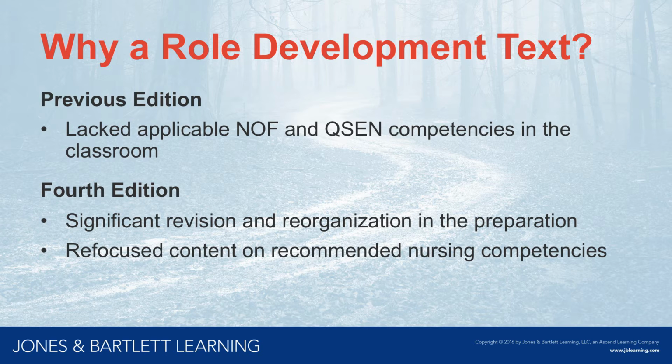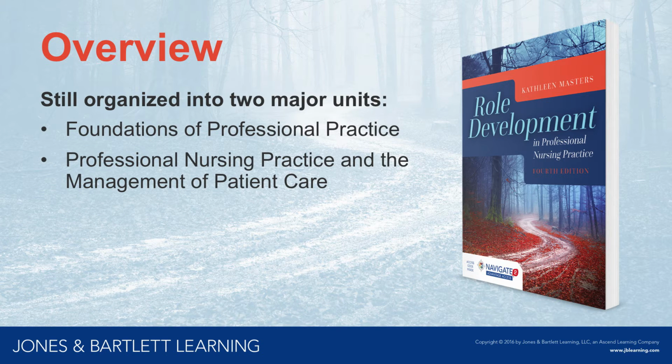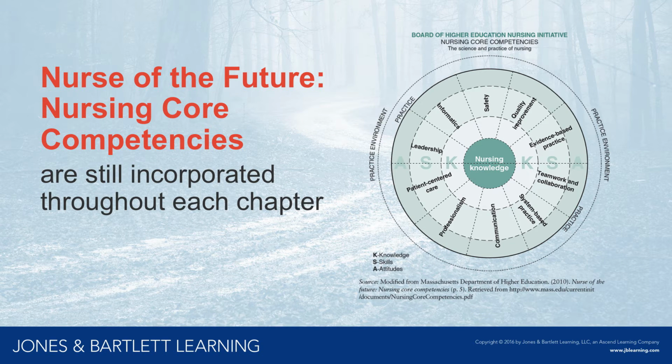The 4th edition of the book continues to target undergraduate nursing students and incorporates foundational concepts and competencies expected in the practice of the professional nurse. The book is still organized into 2 major units that include Foundations of Professional Practice and then Unit 2 that focuses on professional nursing practice and the management of patient care. And the 4th edition continues to incorporate Nurse of the Future nursing core competencies throughout each chapter with boxes that include the essential knowledge, skills, and attitudes, the KSA, that reflect cognitive, psychomotor, and affective learning domains for applicable competencies.